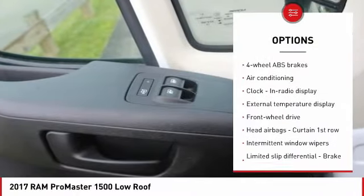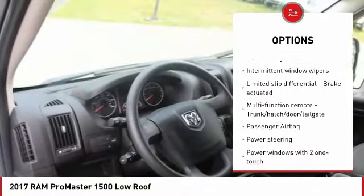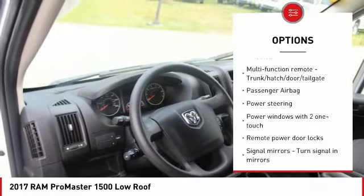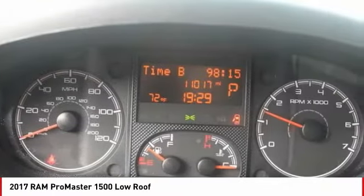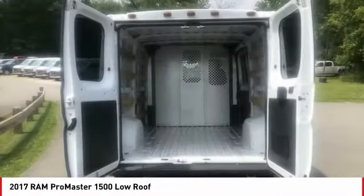Traction control, air conditioning, passenger airbag, front wheel drive, power steering, power windows, trip computer, remote power door locks, tachometer, telescopic steering wheel. Your new ride is just a phone call away.